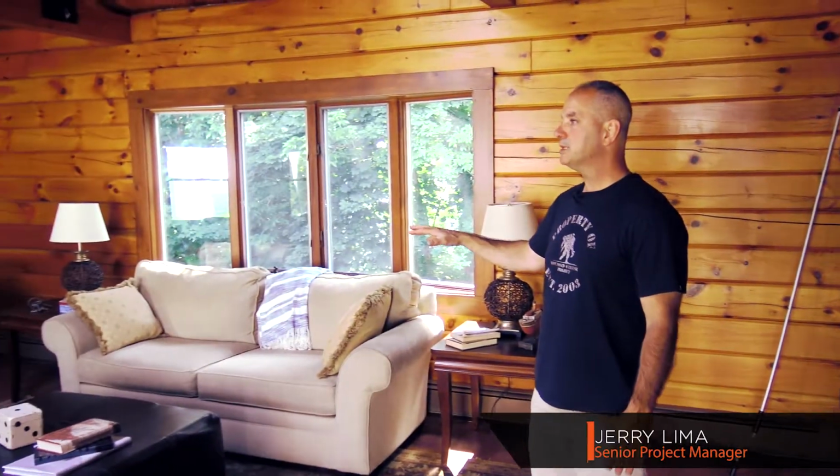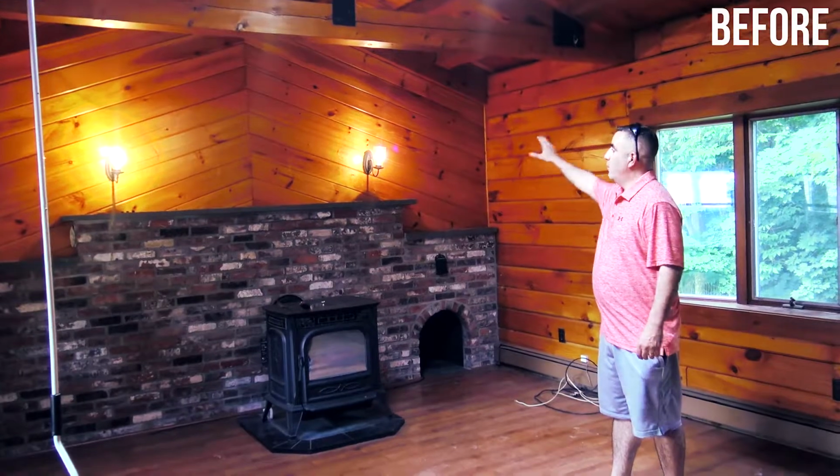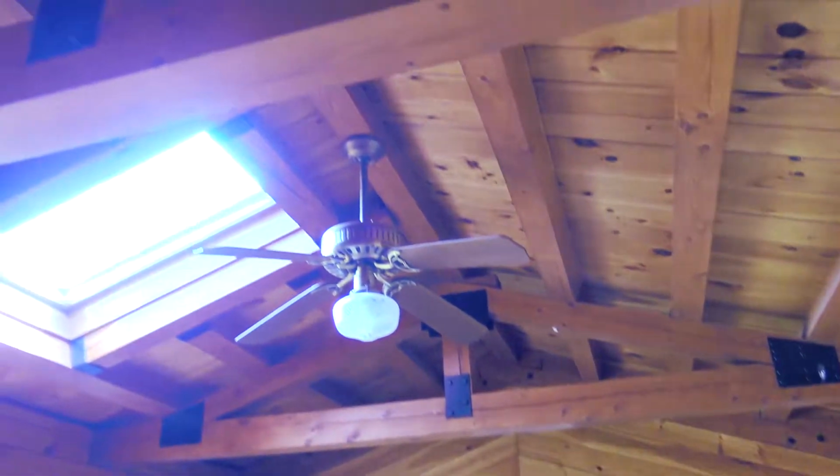This is the living space area. We did stage the property here, but what you see here as far as the wood stove, all the brick fireplace, the posts and beams, we didn't really change anything in this property. The only thing that we did do, we put brand new carpets upstairs, we did some tiling floor in the bathrooms, cleaned the whole place out, staged it, and did some minor landscape to the property.